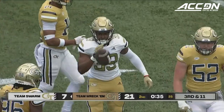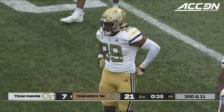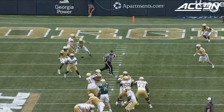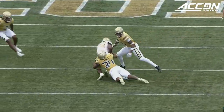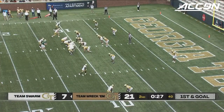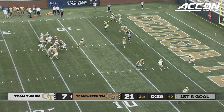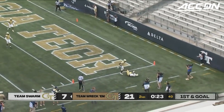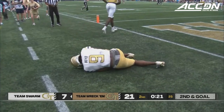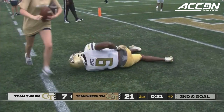Down to the 10 now after another reception from Englund Williams. And because he got the first down, the clock will stop. But a good job getting the ball to Williams and allowing him to get up the field. First and goal, quickly to the air, one-on-one matchup in the corner. Unable to complete the process of the catch was Boyd, who's made some big plays so far.